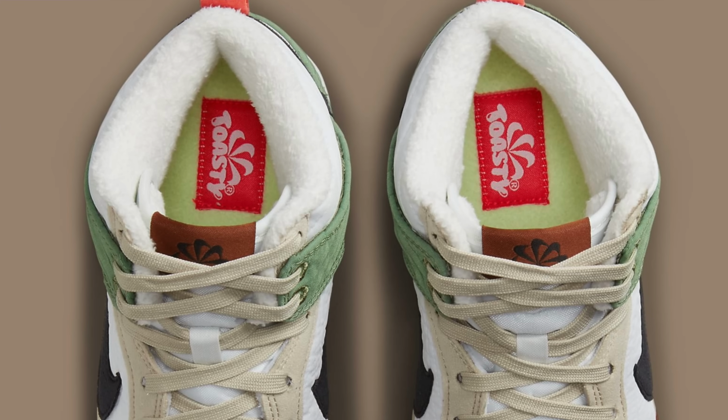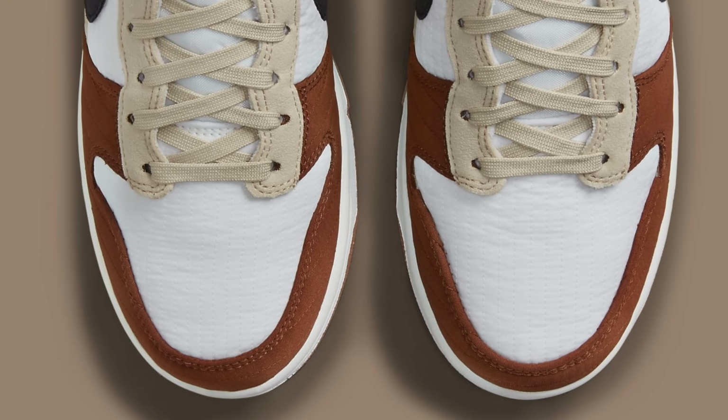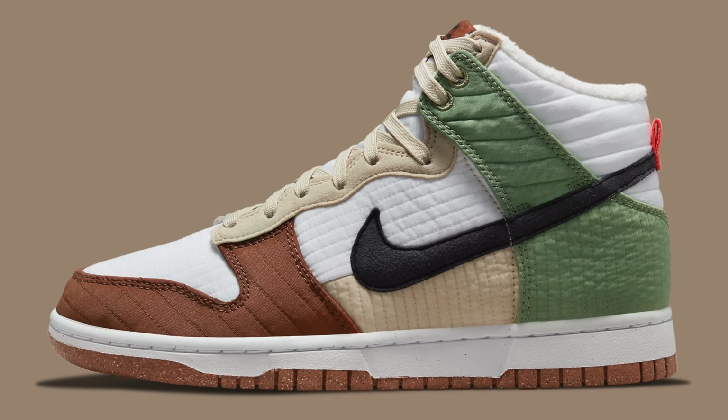And again, it seems like Nike is really leaning into this winterized theme. And if you read the bio about this sneaker on the Nike Sneakers app, it talks about stumbling into somewhere with a big puffy jacket and getting into a big puffy sleeping bag. It's all about sleeping outdoors or being comfortable. I don't know what the deal is with this, but it's not a bad looking sneaker. It's definitely got some very heavy theming.